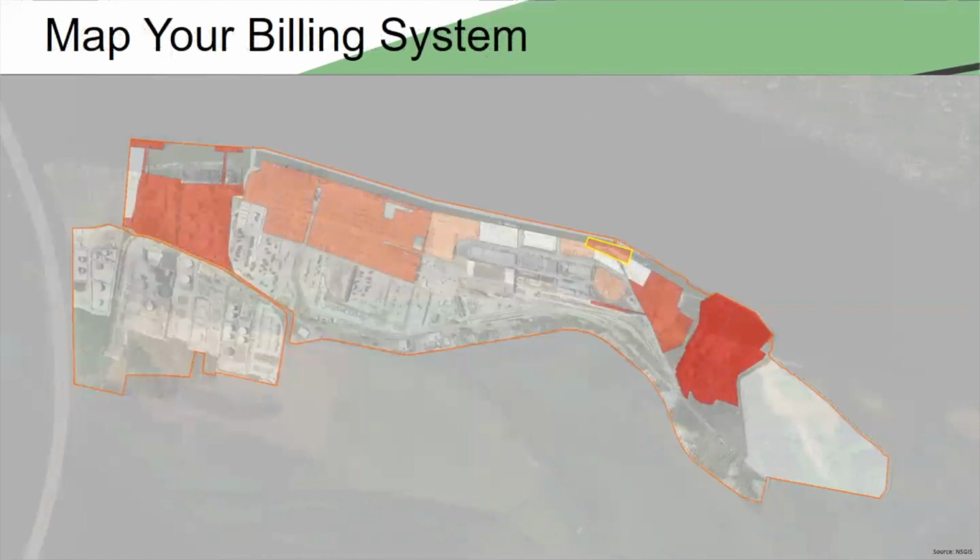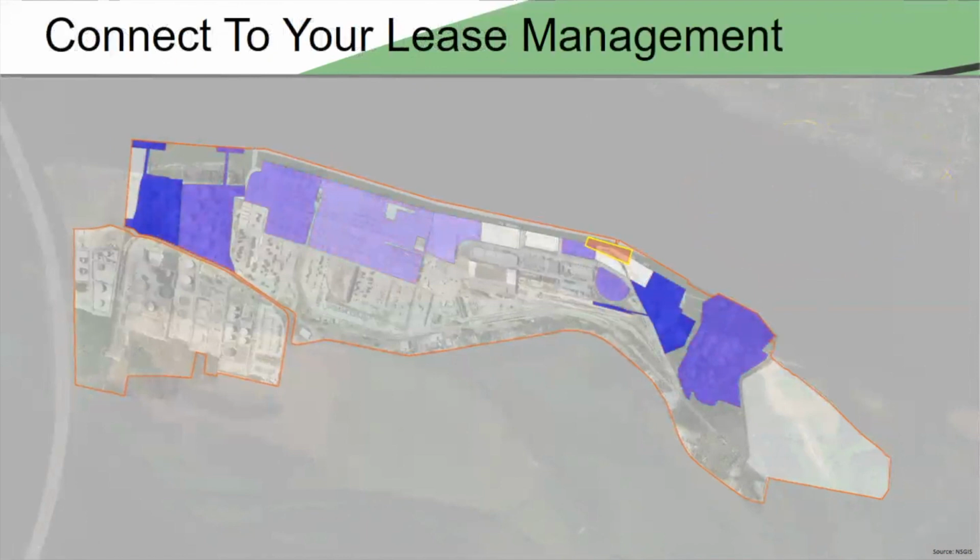Suppose that you can connect your billing system and visually, very quickly, using colors or numbers or whatever, see, that's my top earner there on the right. Now remember, the area of engineering concern is this kind of rectangle over here, right? So just keep an eye on that as we go through this. The billing system says that's our top earner.